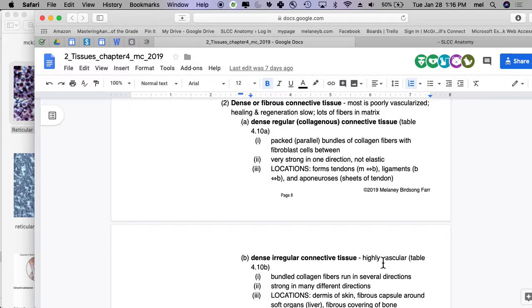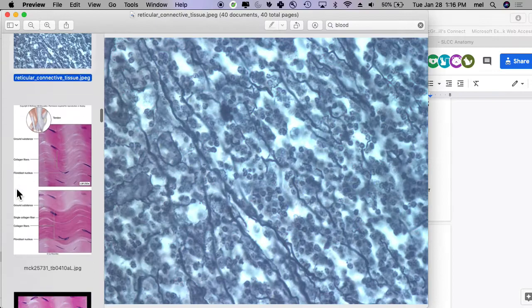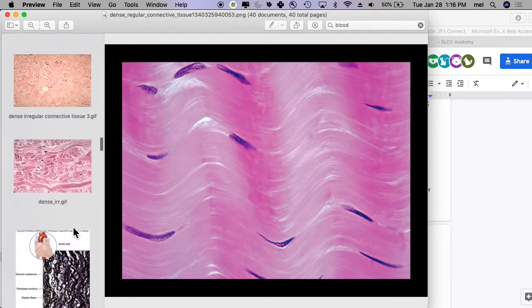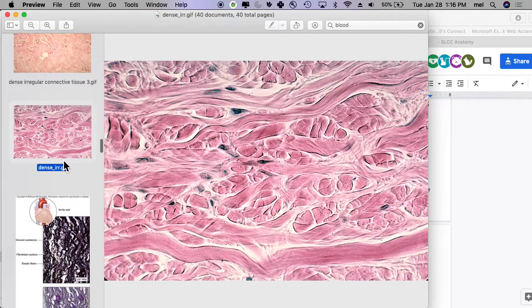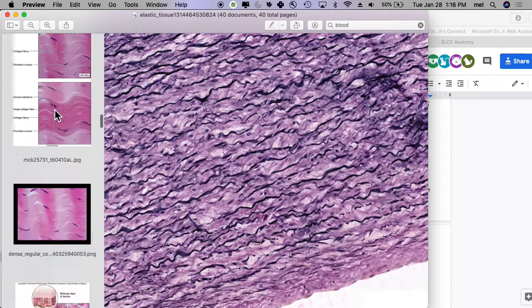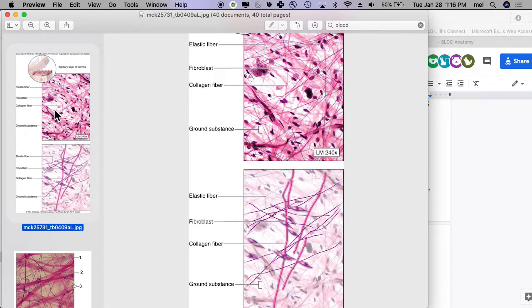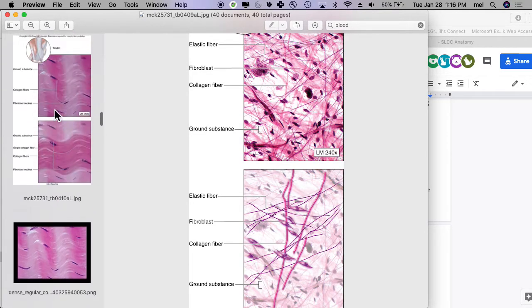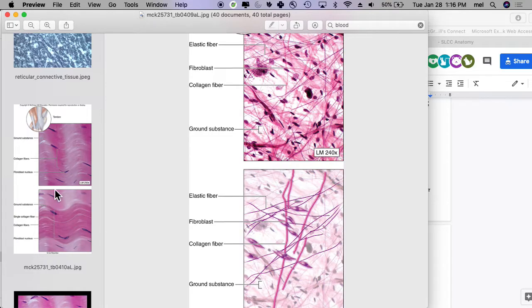Okay, so let's look at the dense tissues and see if they all look dense first. So you've seen that slide before. How about this one? Does this one look dense to you? Yeah, as in more fibers than ground substance. How about this one? Does that look dense to you? Yes. How about this one? Yeah, it's almost completely packed, compared to, remember, what we're comparing it against. So those are the three dense tissues, and the dense tissues have lots more fibers than loose tissues.